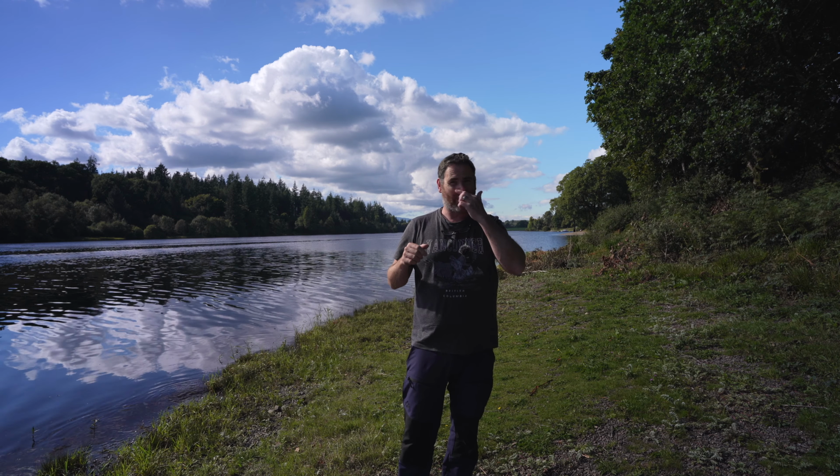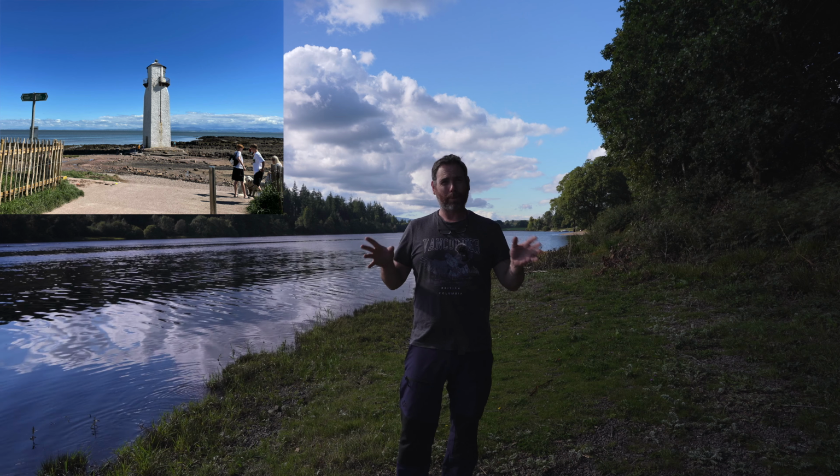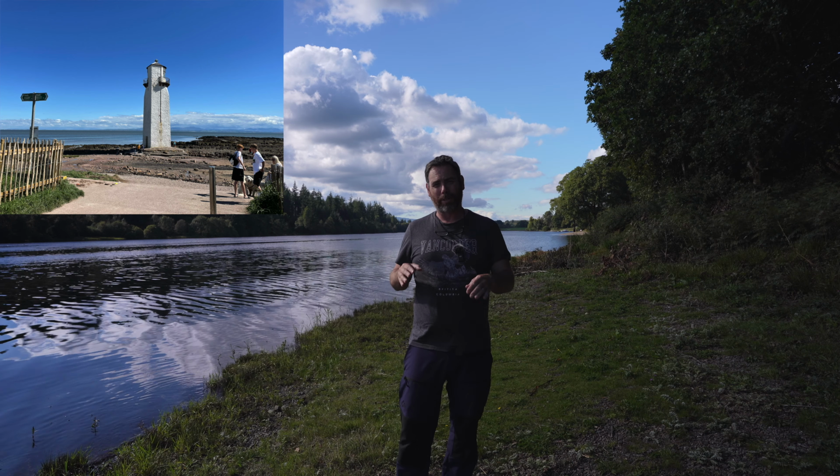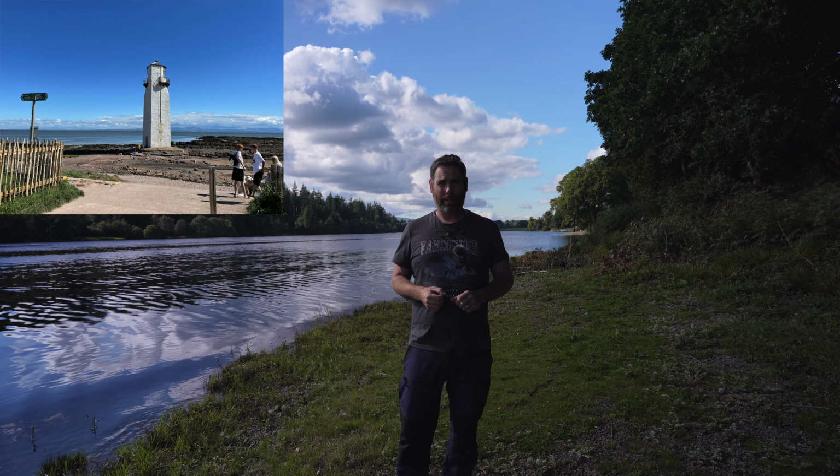So guys, we went down to the coast and looked at the lighthouse down at Southerness Point there. And I'll pop a phone picture of it up now so you can see what we're looking at. A couple of the problems we had there, number one, the tide was too low to actually submerge the lower half of the lighthouse itself.